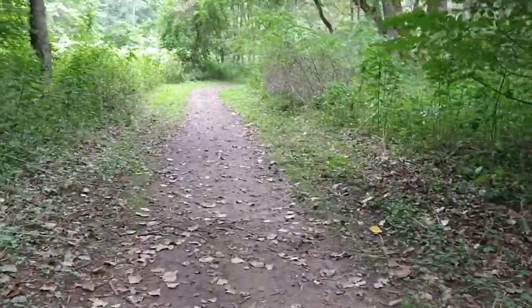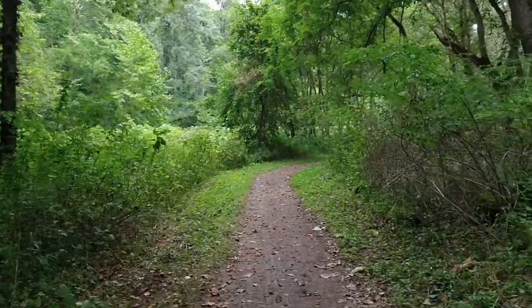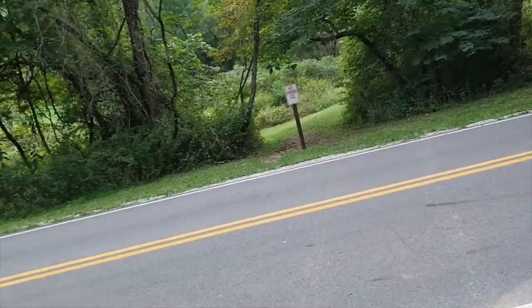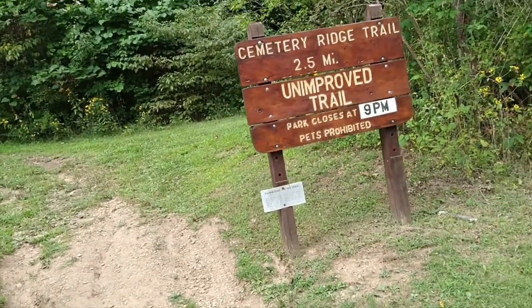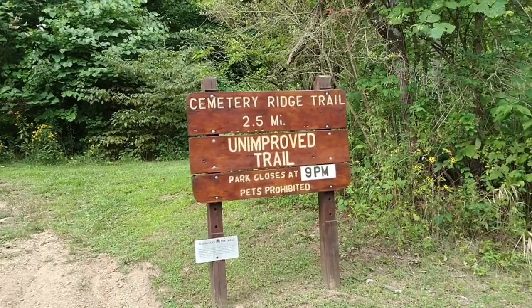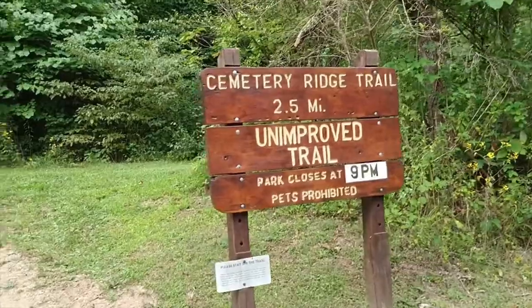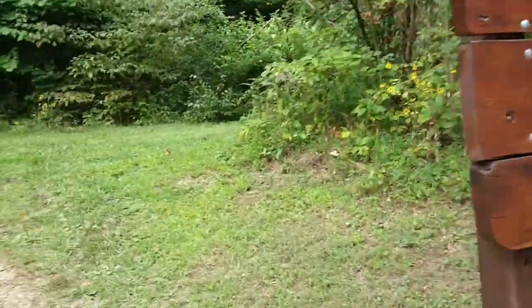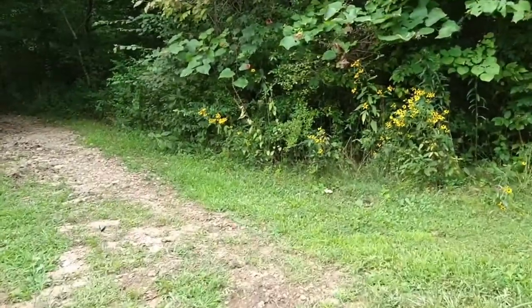I'll bring us back on when we cross the road again, unless I see something interesting. We are ready to go back into the woods. 2.5, Cemetery Ridge. Unimproved trail, 2.5 miles. And like I said, we're gonna start right off on a hill.